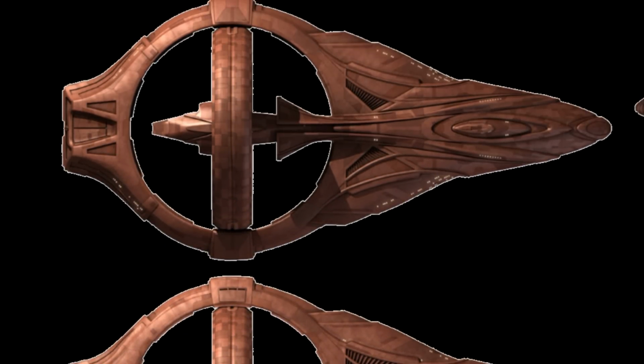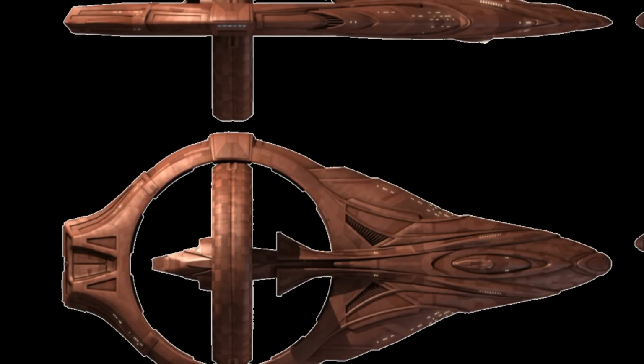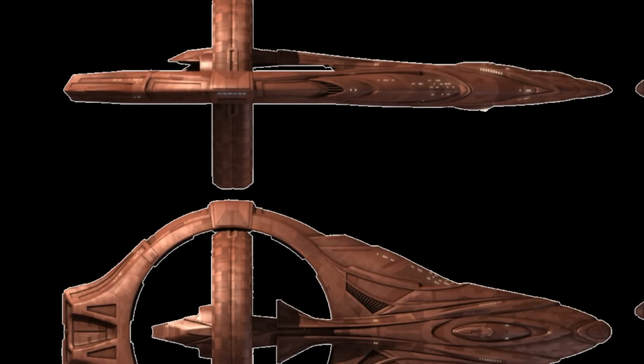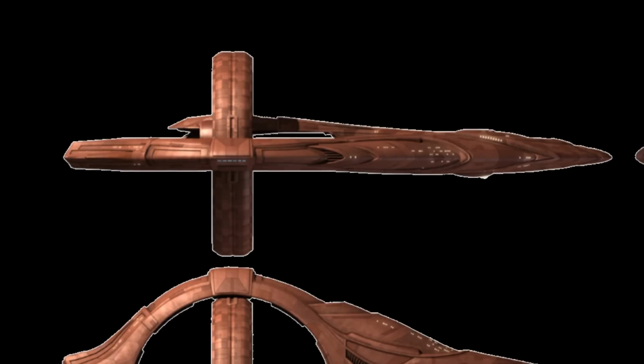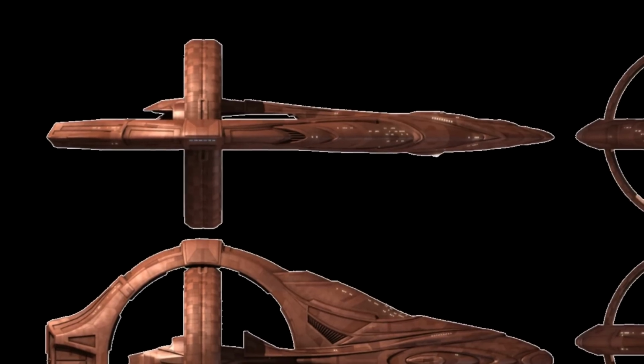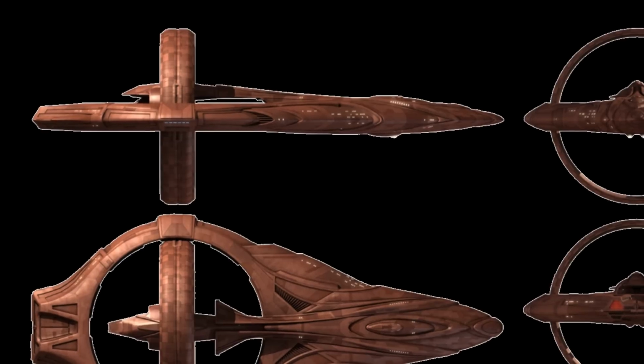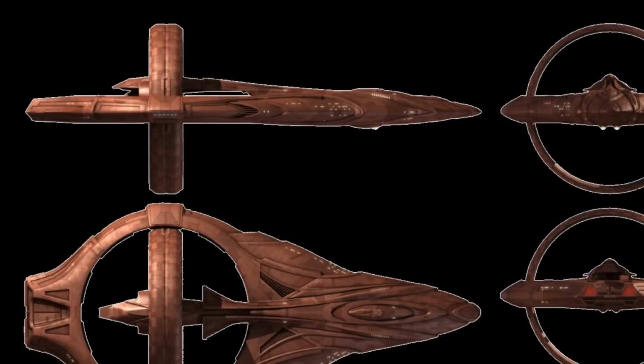More likely it's due to the effects guys having previously not paid any attention to the weapons ports that the artists put on the ships. So the artists at this point have just given up and just given us these lovely, nice, curvy, sleek hulls. And the effects guys will just put the beams wherever they want to.